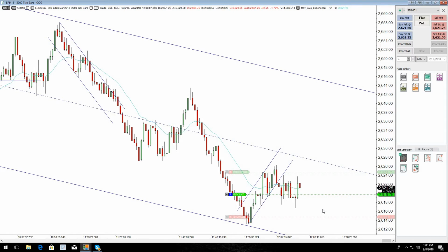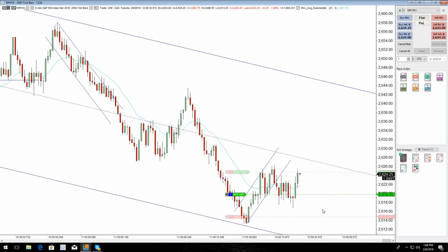I'm going to leave this order right here. Hopefully it'll pull back and get me because I still think that we have more room to the upside. It might not come back and get me though. That really sucks. I thought for sure I wasn't going to miss this one. If I miss this one, I'm probably done trading for the day. That's really unfortunate.